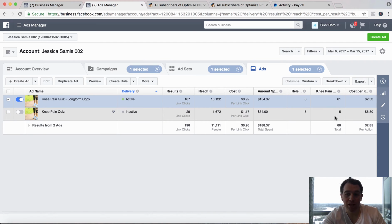And here's an idea of it. So over the last 10 days, our cost per click is about $2 a click. Or pardon me, $2 a lead. I'll explain why in a second. But essentially, the ad is crushing right now. We've got 61 and 5.